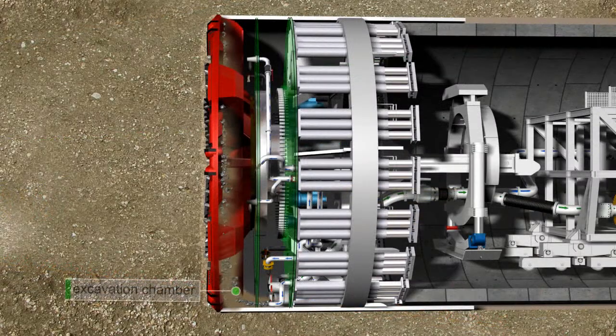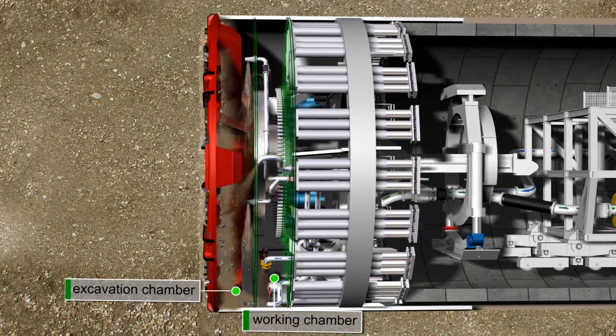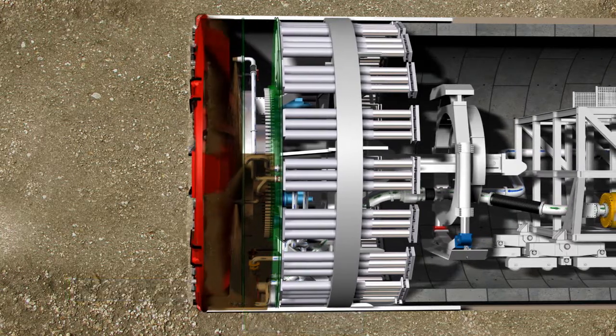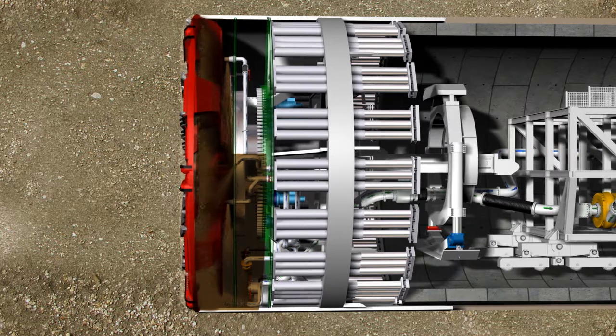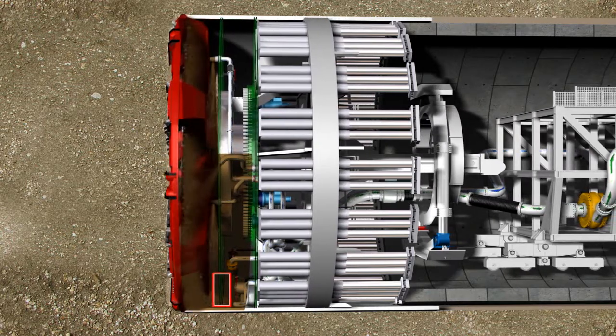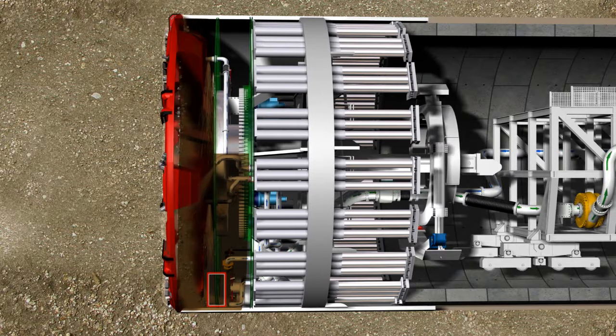The excavation chamber is situated behind the cutting wheel and separated by a submerged wall from the working chamber. The excavation chamber is completely filled with bentonite, and the working chamber is approximately 2/3 filled. The two chambers are connected in the form of communicating pipes via an opening in the submerged wall.